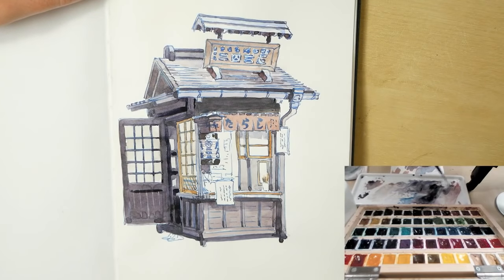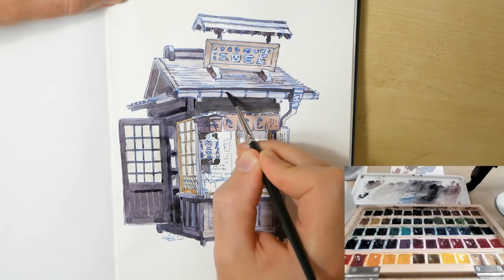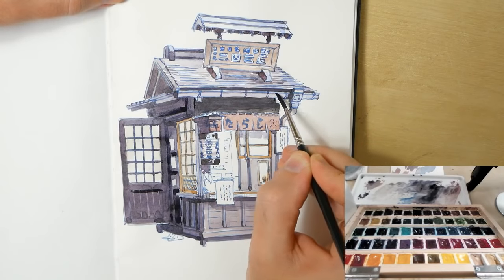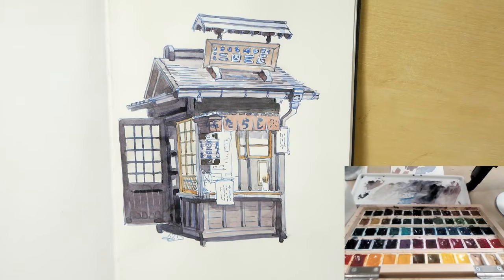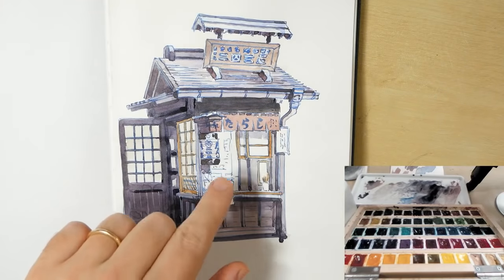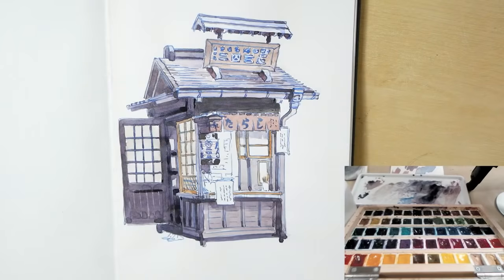We need more reddish color here, so a little bit of caput mortuum, like this. And, okay, so I'll just paint the insides, and I want to make the top of this part here a little bit darker. So let's do that first, maybe.